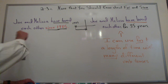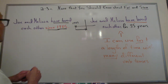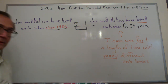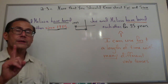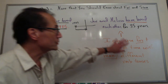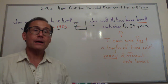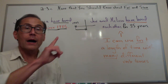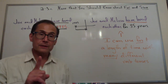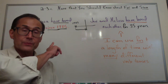Let's come over here with since. Joe and Melissa have loved each other since 1985. Here's the point that I want you to remember. I can use for with many different verb tenses, but I can use since and a length of time only with verb tenses like the present perfect.